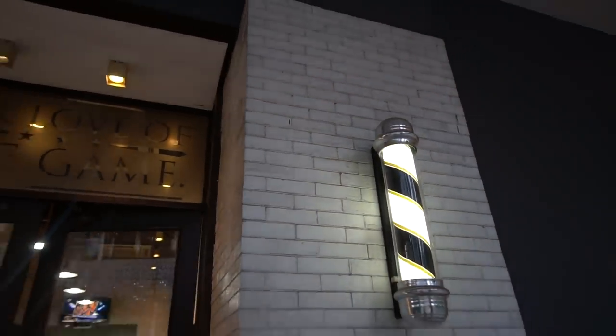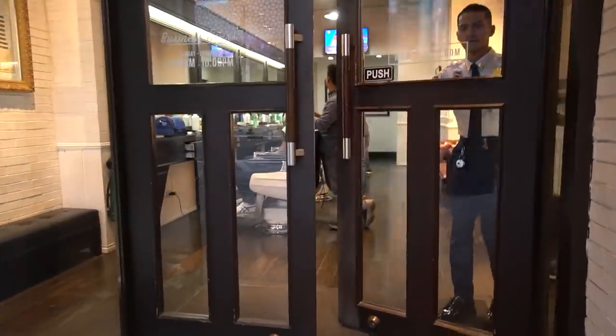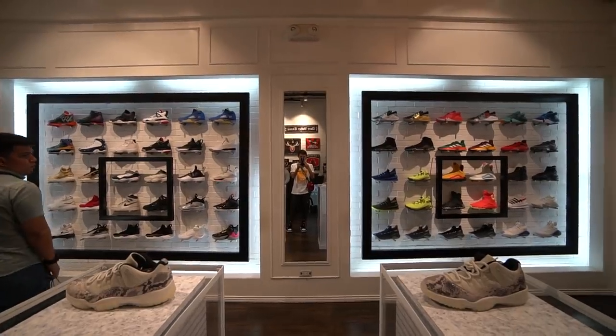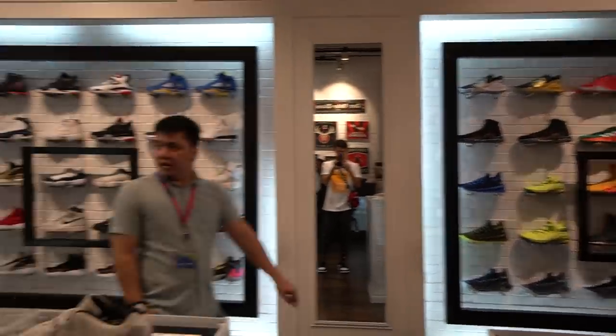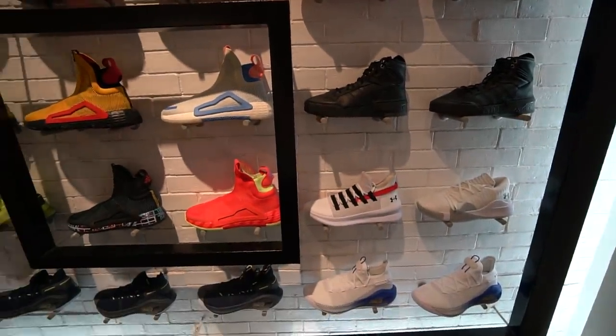Now, the really cool thing about Titan is they also have a barber shop here too, so I might have to get a fresh little trim. So here is a look at Titan. We're right in the middle of the store. So we have the Adidas on the right, and then we have the Jordans on the left. So we'll first take a look at the Adidas sneakers, and then we'll head over to the Jordans in just a moment.